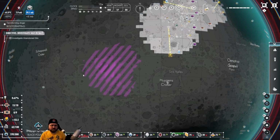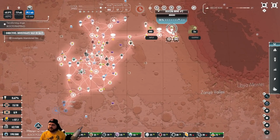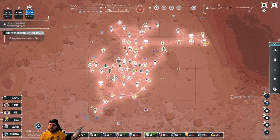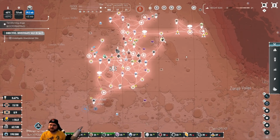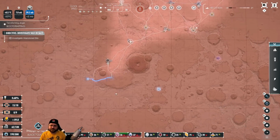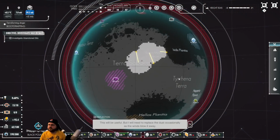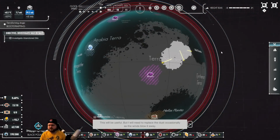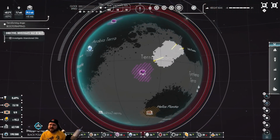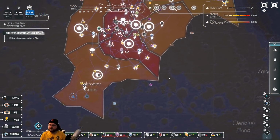Wind farms change output on time just like Earth. Right, okay. So depending on the current wind situation, probably once we start adding oxygen and more gases to the atmosphere, the wind farms will probably increase in efficiency. This will be useful, but I will need to replace the dust occasionally, as the winds blow it away. Oh! It's a chemical-rich area, I'm betting. Or maybe for a different type of mine. I don't know.